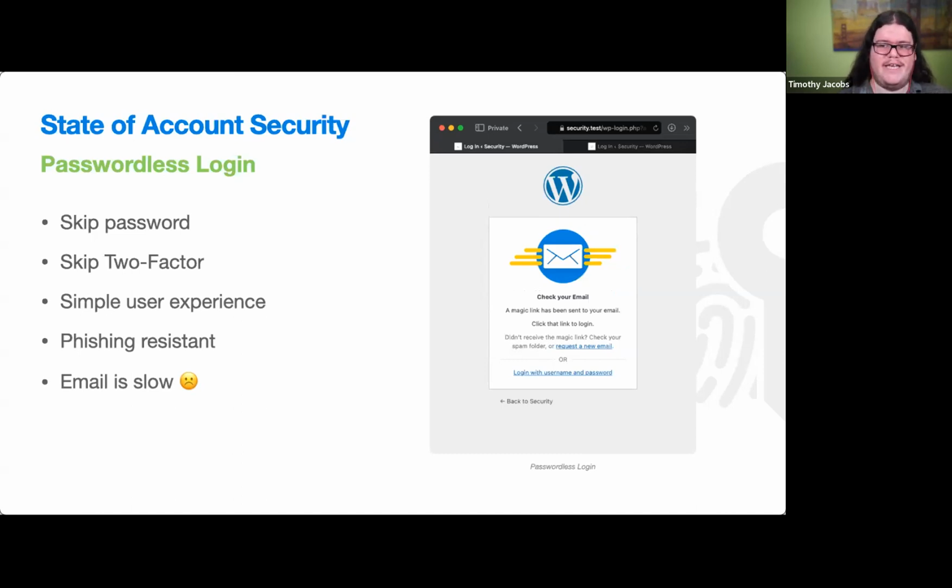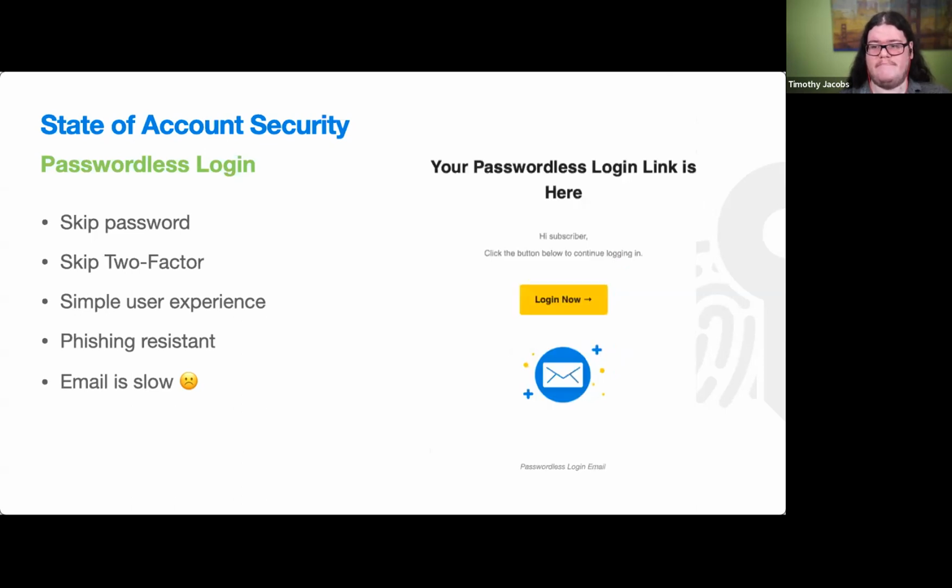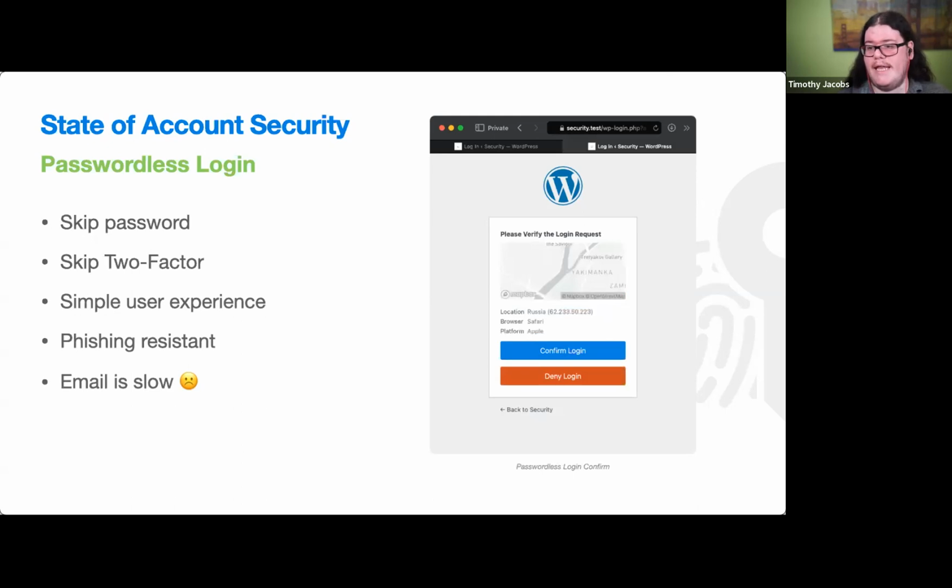You click, you say, check your email. You wait for the email to come in your inbox. You get a nice little email that just says, hey, click this login button to continue. And it is phishing resistant in this way. So you can see we have a little dialog that pops up if you're logging into a different device. And so this can help protect against phishing attacks if you're really vigilant, saying, hey, this login information doesn't look right.